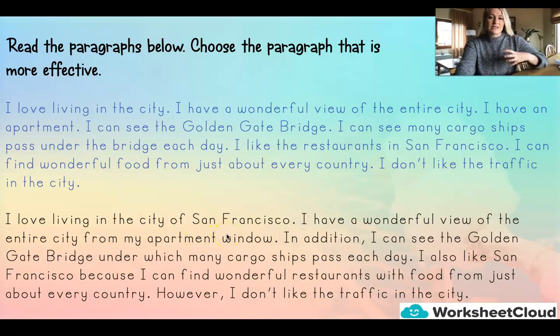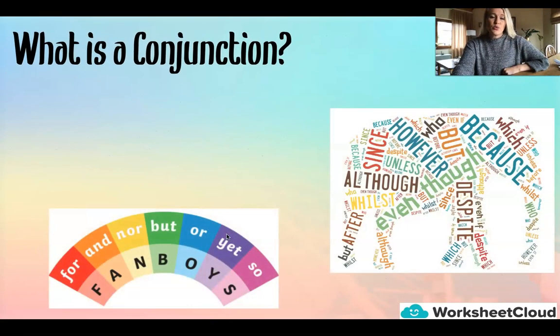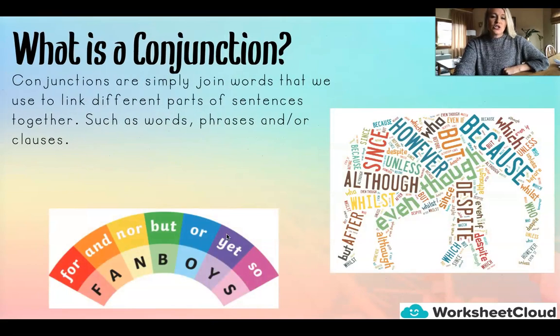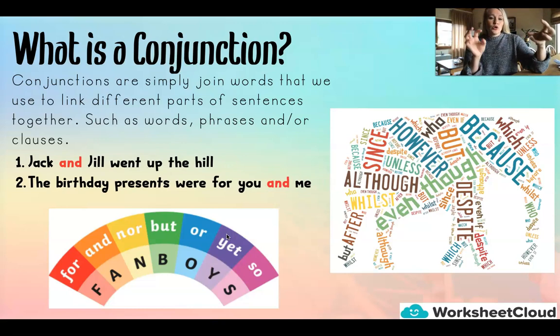And as you read it, for the reader itself, you visualize a lot more and you use your imagination a lot more. Okay. Right, so what exactly is a conjunction? Conjunctions are simply joining words that we use to link different parts of sentences together. We can link words together, we can link phrases, or we can link clauses. The clause, like I said, is like a subject of a sentence. So we can use a conjunction.